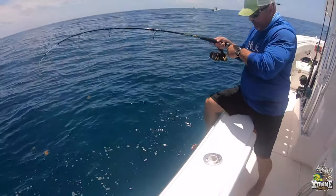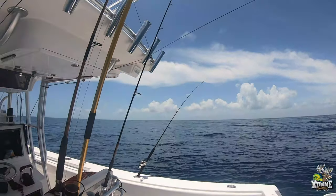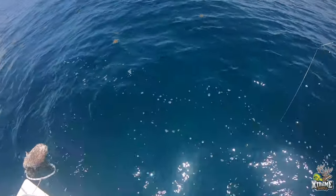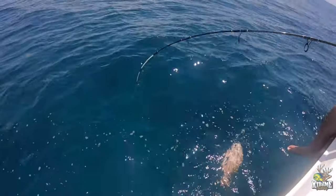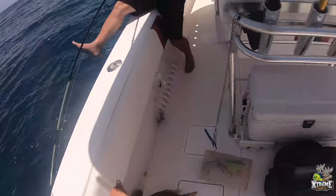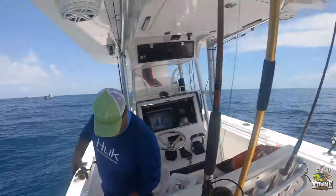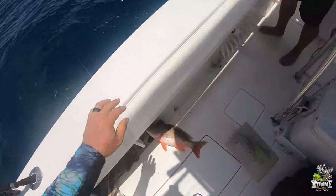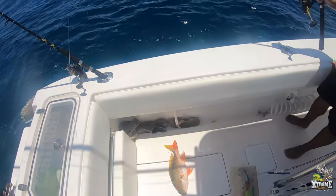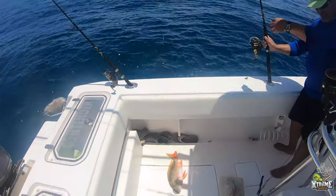Come on. Ooh, looks like another big mutton. Man, this rod's getting slammed over here too. Woo! Whoa, whoa, whoa, easy, easy, easy. Oh my god. Dude! Another one bites the tongue. Look at that thing! Heck yeah, man. What a beautiful fish, dude.